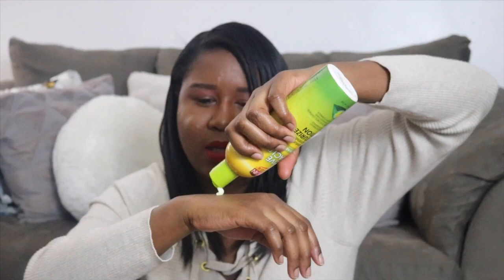So this is me putting some on. Look at that. Look how it runs. You guys will see, I just tilt my hand and look how it runs. So freaking lightweight, it's unbelievable. And in addition to it being really, really lightweight, y'all, it smells amazing. So that for me is a huge plus. They do have quite a few of these. I did pick this up in Walmart. If I cannot find the exact link to this product, I will try to leave the name for you guys.